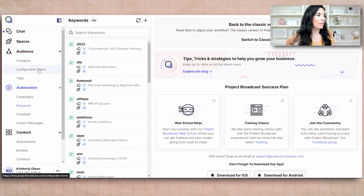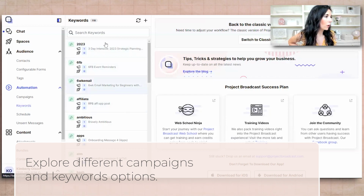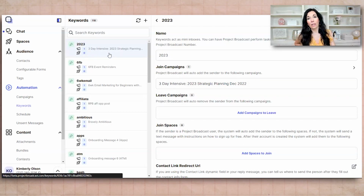Audiences, the contacts, obviously. Now, this is the part I spend the most time in, is campaigns and keywords. So keywords, example of this would be, let me see if there's one in here, our 3-day strategic planning session. So we had something we did at the end of the year where people could purchase a 3-day strategic planning intensive with me. It was 3 full days.